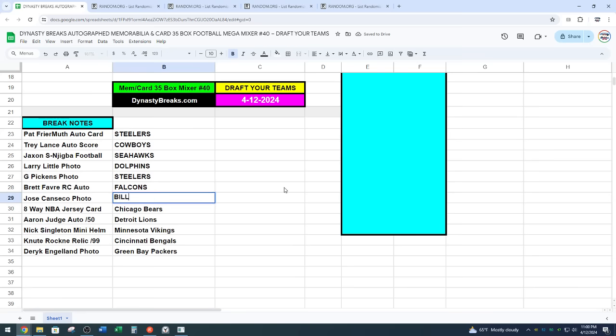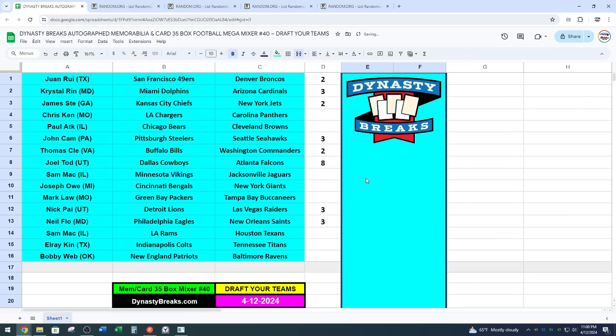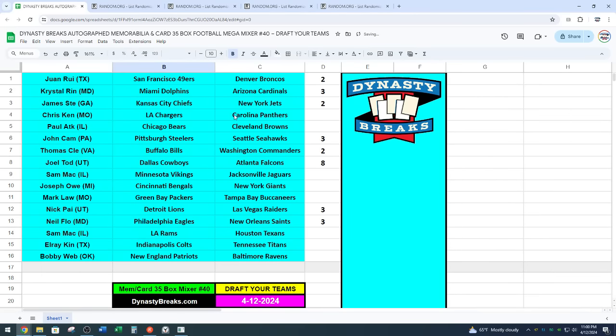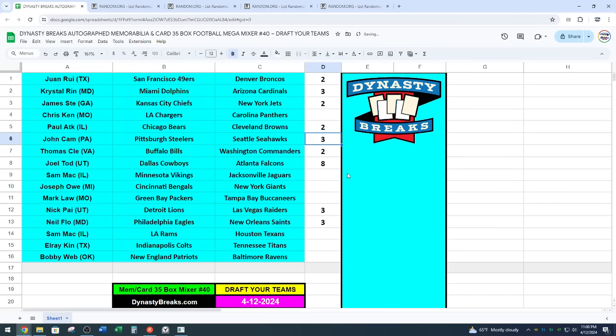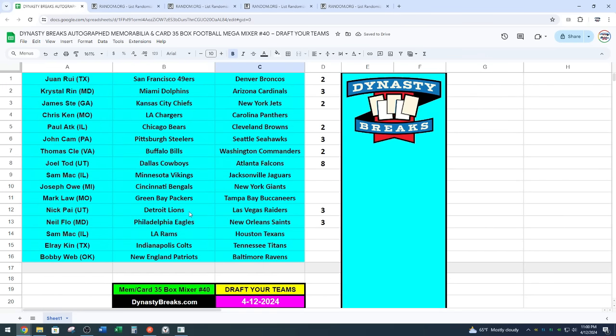All right, Buffalo Bills. I'm going to type these in and mark the hits. Gets the Canseco. So I will mark them. Bills and Commanders, 2 hits for Clem. We got the Bears, 8-way jersey card. Congrats on that. There you go, Paul. Bunch of Hall of Famers on that. The Aaron Judge card goes to the Lions. That's a monster. There you go. Aaron Judge to the Lions. Nick, 4th hit. Got a Jerry Rice. Got an Aaron Judge. Good day at the office.